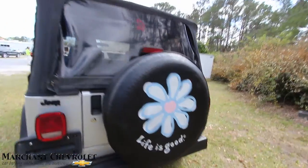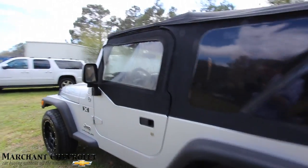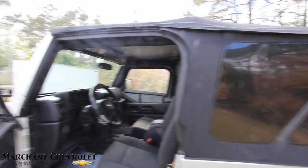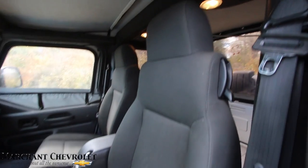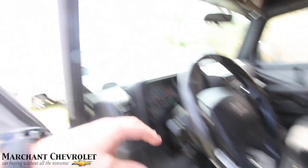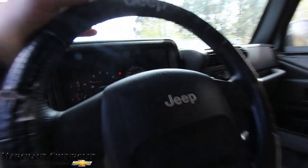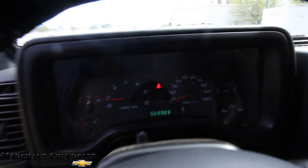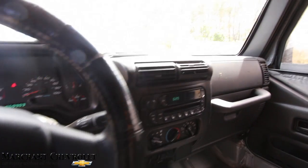You got your Life is Good little logo. So maybe a girl had this at some point. I can only assume. I don't think a guy would have that flower on the back of his Jeep. But, not bad. Again, still cleaning the inside of the Jeep. So we're still getting that process done, but you got your black seats on the interior. We do got the carpeted floors and all that. They're actually over there getting shampooed and cleaned from what I was told. And it only has 69,903 on the mileage. So if we can kind of zoom in a little bit there for you. 69,903, so low mileage for a 2006.